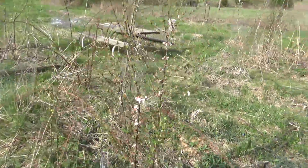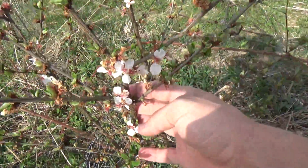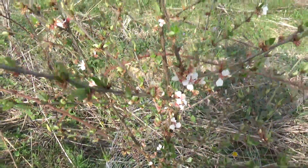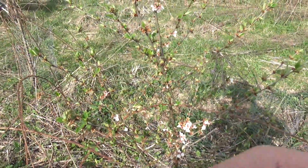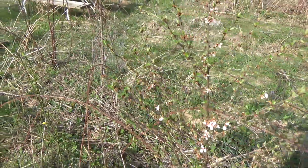Here's another Nanking. This one's a little bit bigger. This one's about 5 feet tall. A little bit bushier. A little bit bigger. Cool. Yeah, I can't wait to get some fruit off these because I've never actually tried a Nanking fruit. And they really like growing here. So that's really good.